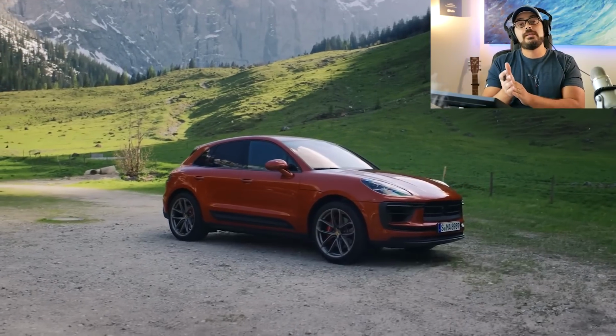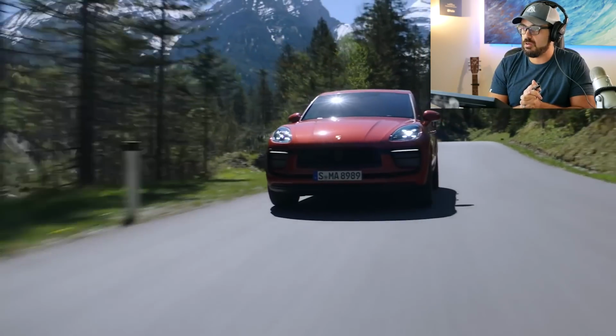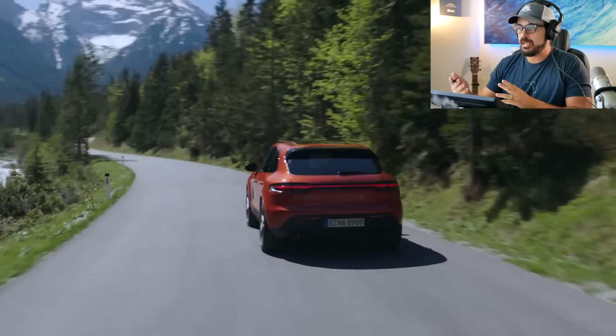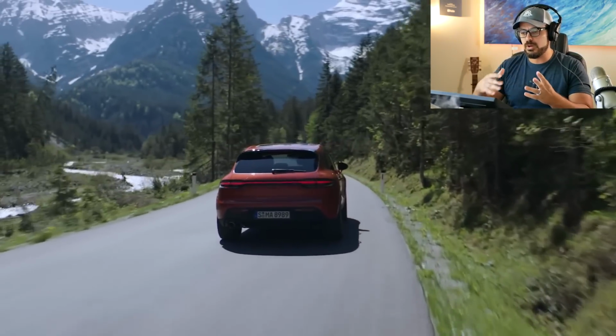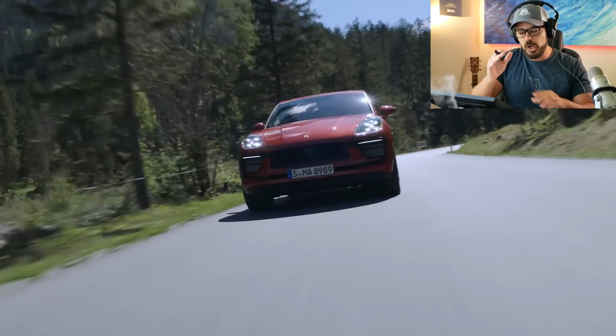Porsche has just updated the Porsche Macan for the 2022 model. In this video, we're going to talk about what's actually new here, both in the spec and tech, and also in the design, because this is one of these updates where I think small differences made a massive impact on the overall design of the car.